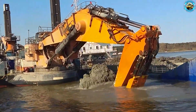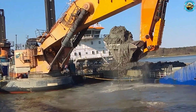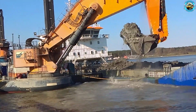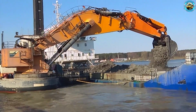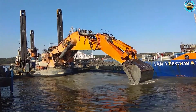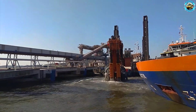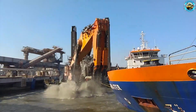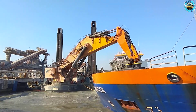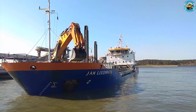The Van Oord Goliath backhoe dredger, utilized at Klaipeda Bega Terminal, showcases its capabilities with a powerful hydraulic system and a 26-meter-long bucket that can handle up to 800 cubic meters of material per scoop. It operates efficiently in depths of up to 20 meters, featuring a robust 5,000 kilowatt engine for enhanced performance and precision. Ideal for large-scale port maintenance and expansion projects.